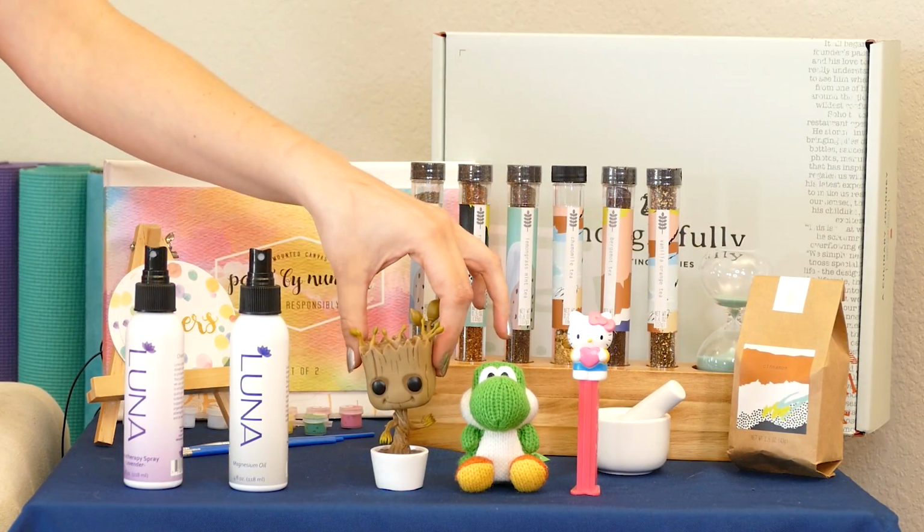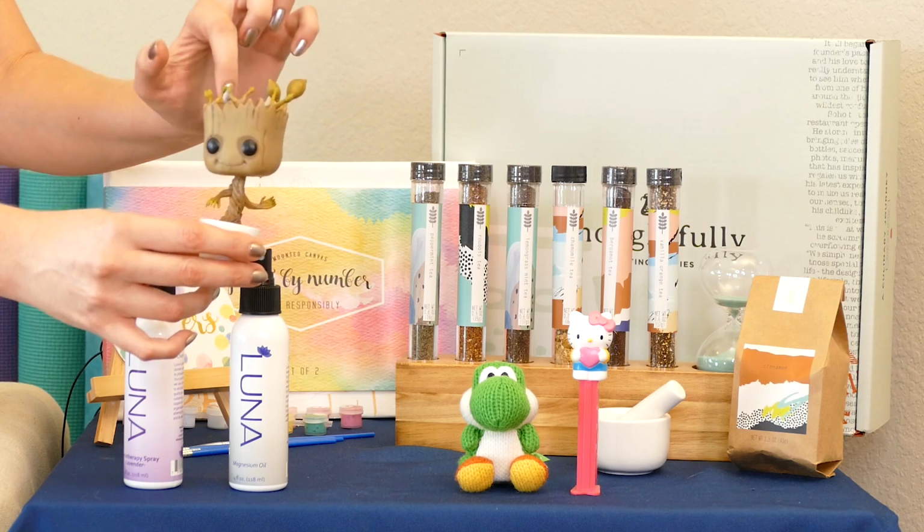So I'm going to move some of my little cute items out of the way here, although I do love my baby Groot.